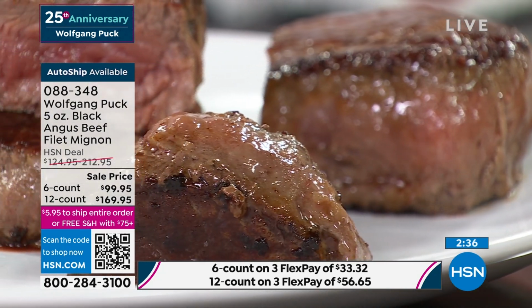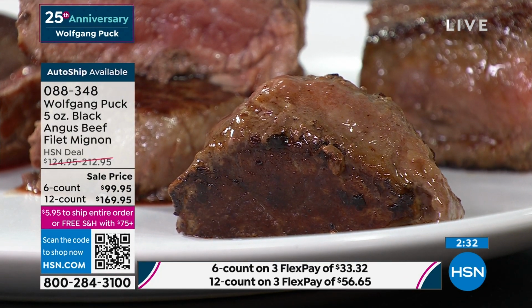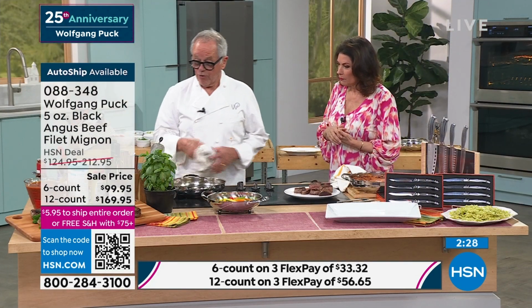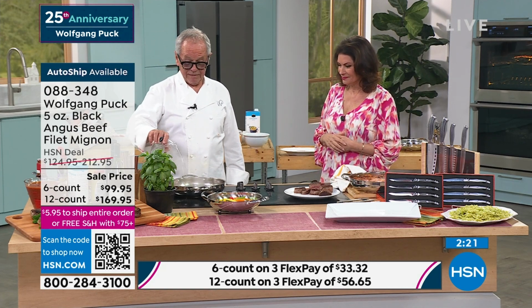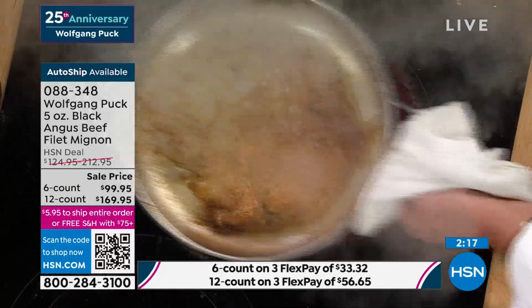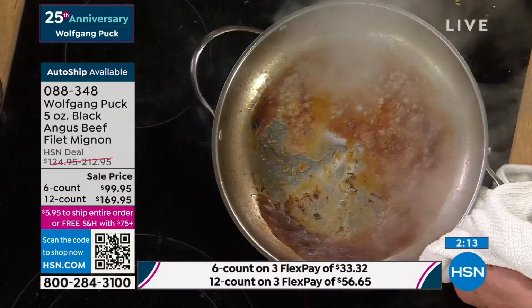So if you want to make a sauce or whatever you do, all you do is take out the fat. But you also can do it in our outdoor pizza oven, which we're going to show next time I come here. All right. Look at that. A little water. That's what people love about this cookware. Look at that. It lifts everything up from the bottom by itself. I don't even have to do anything.